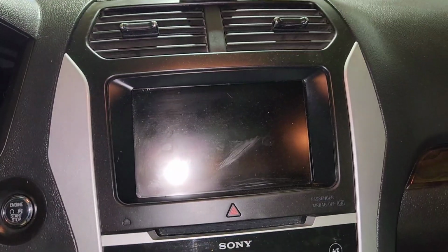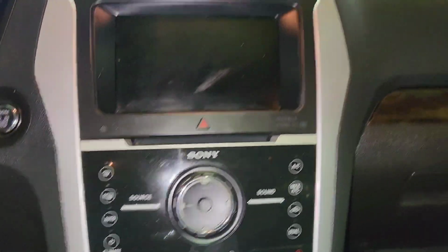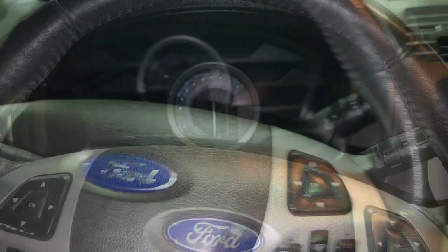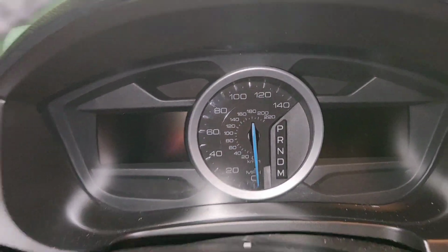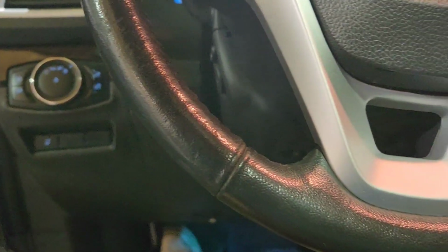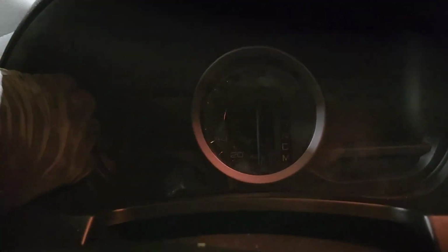Apparently this one is a hard one to get to. There are ways to get it, taking the dash bezel off and taking the dash out, and then there are ways to get it from underneath. We're going to try to get it behind the instrument cluster. I got my tools. Time to get started. First, we will start with pulling off this bezel.